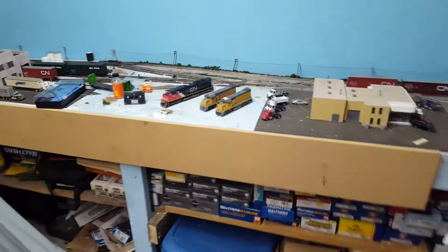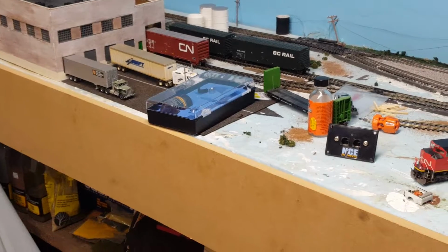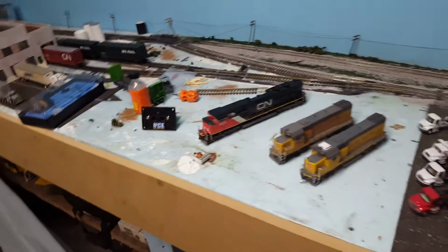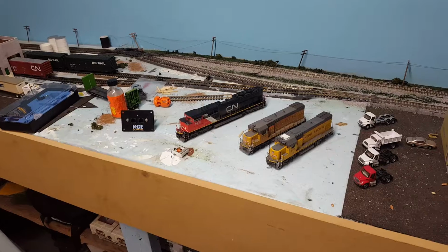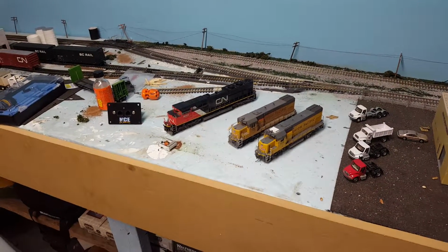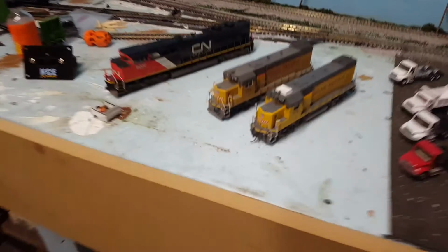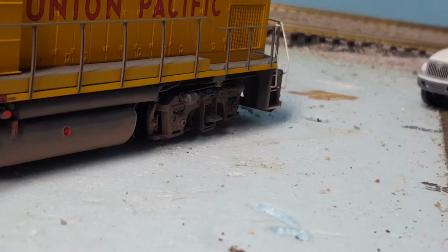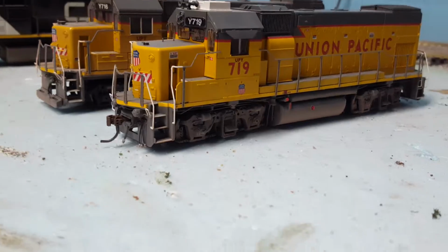But I did get my paint booth set up. Of course, I knocked over the box for it and broke it, but it's minor details. Anyway, I've been weathering some locomotives and rolling stock recently. Here's three of the ones I've done. I've done five so far, just light weathering. You can see the trucks there. I've just been hitting them with some flat tan, making them look a little dirty.